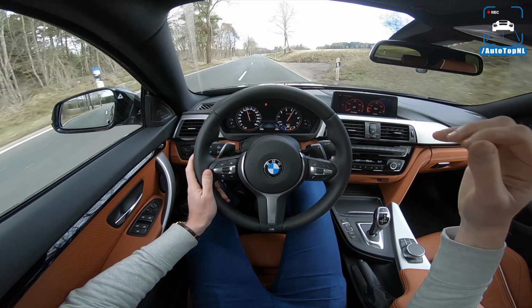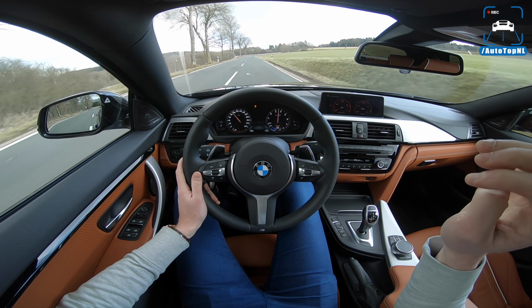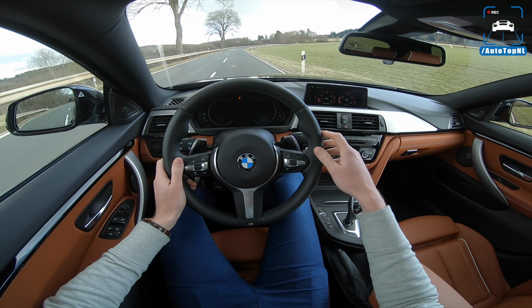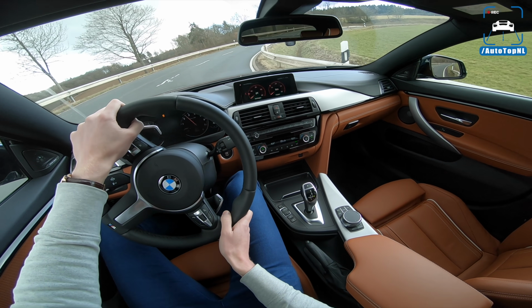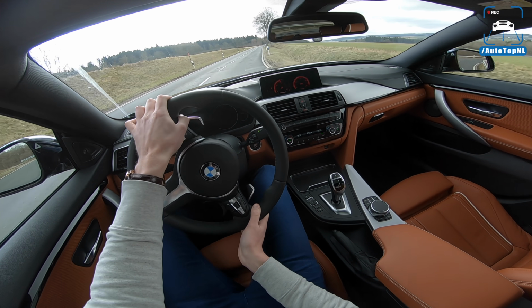Awesome. So they changed the chassis on the Coupe and the Gran Coupe, but the suspension dampers combination on the convertible has remained the same, because that's more focused on comfort, of course. So these two coupes are the only ones that got stiffer suspension.